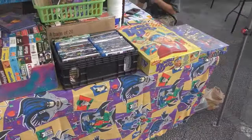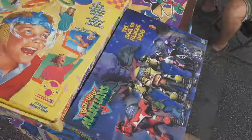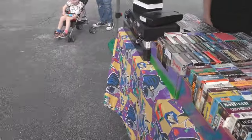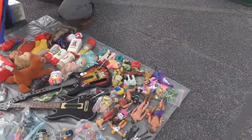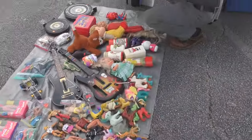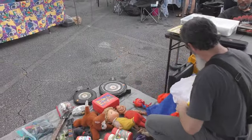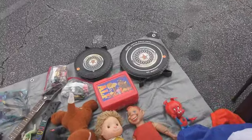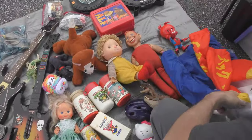Oh, I wanted to show these. What's that? Oh, a Pac-Man jacket. That's pretty cool. What is that circle there? I've seen that a couple times. This one? Oh, the Hot Wheels carrying case. Okay, I've seen a couple of those.